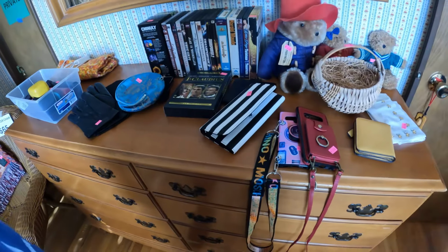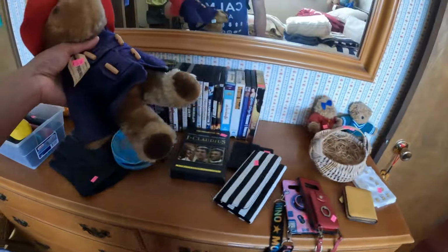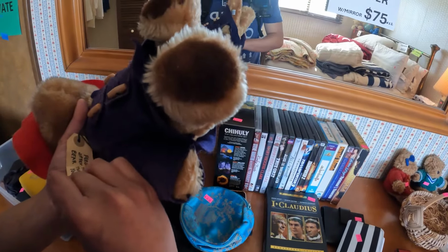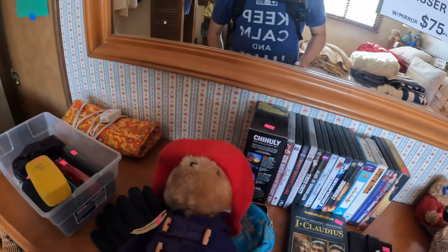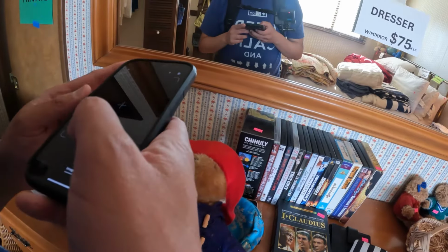So I saw this Paddington Bear, and it looked intriguing. So I picked it up and took a look at it. But looking at the comps for it, it doesn't go for much. It was less than I thought it would be, based on the product it has on the tag.